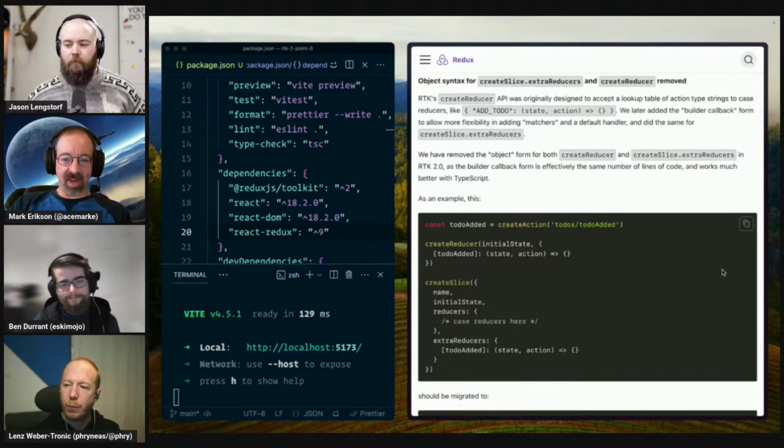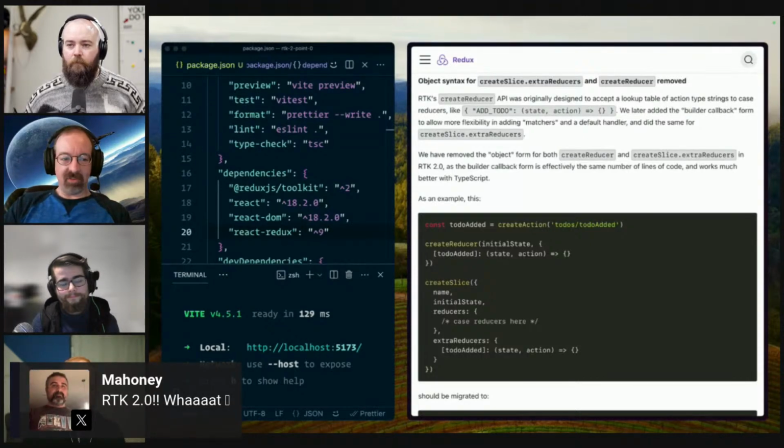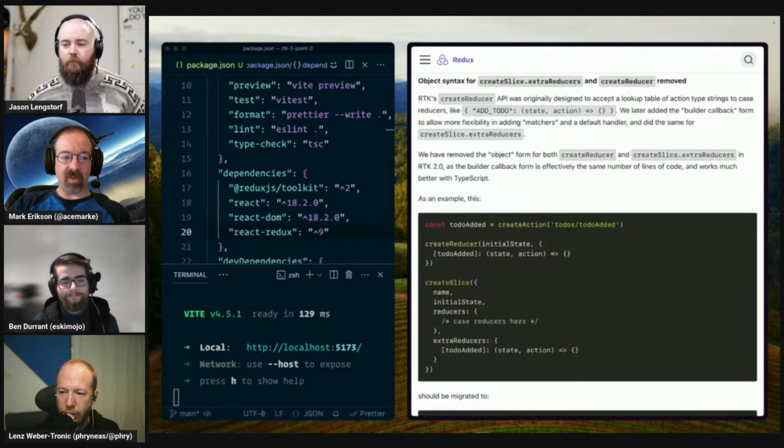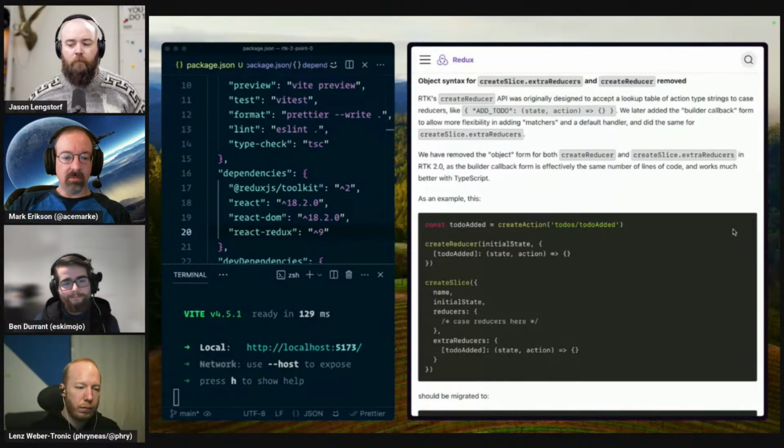And one of the first things that everybody in the ecosystem did was write a little utility that let you pass in an object where the action type strings like add to do were the keys, and the values were the little case reducer functions that would handle updates for that specific action. Everybody had one of those. There was even a copy-paste example of how to write one in the Redux docs. So when we created Redux Toolkit, the create reducer function was a variation of that, and then create slice, the extra reducers field, was a variation of that.